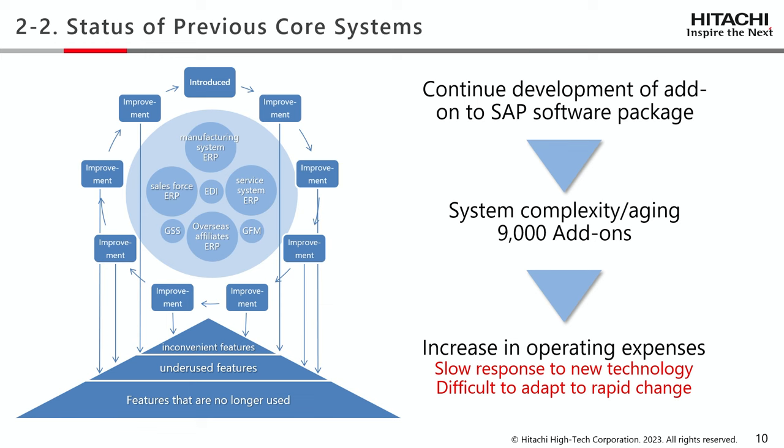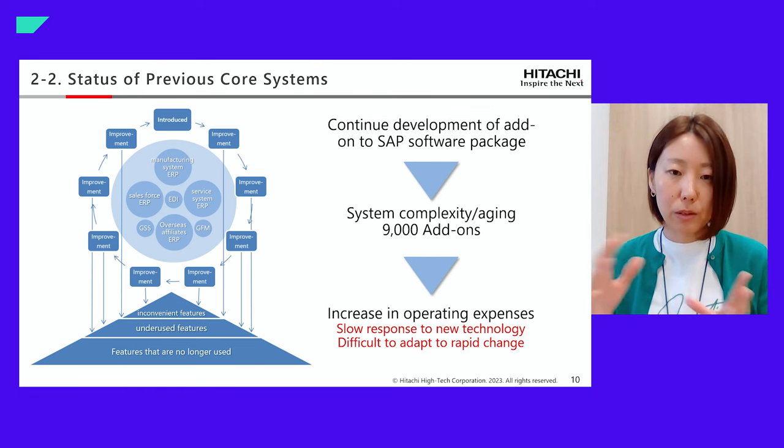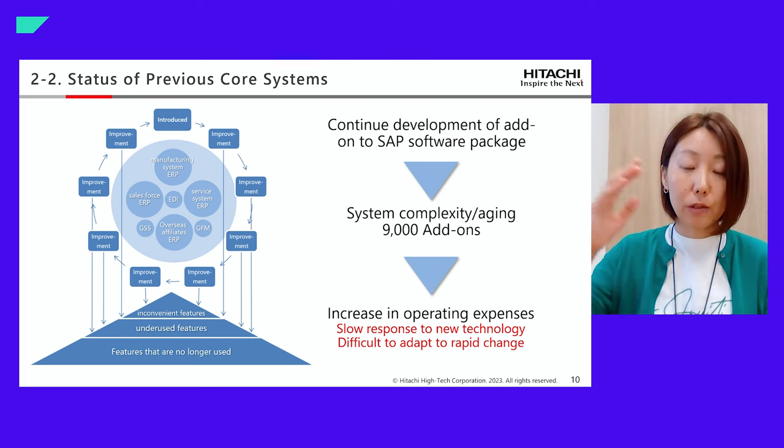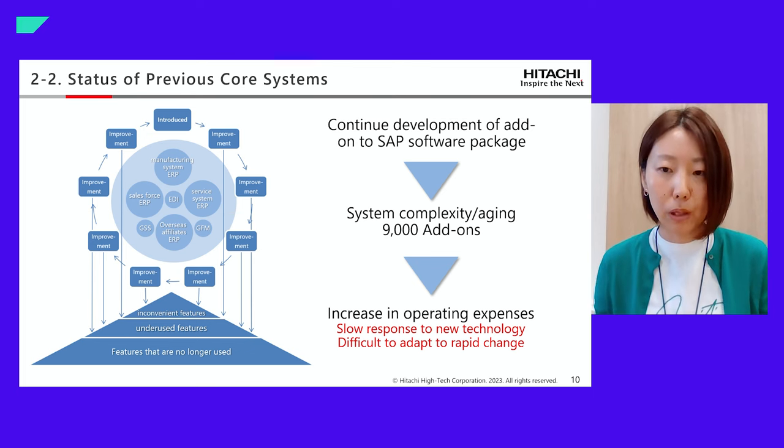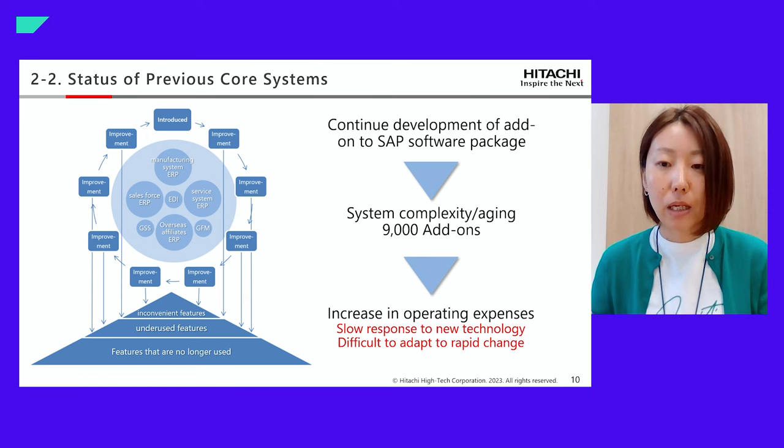In terms of our previous core systems, we implemented SAP's ECC for all of our companies about 20 years ago. In order to support four business segments, we continued to develop add-ons on ECC itself. It accumulated about 9,000 custom objects in total over 20 years, such as user exits, appends, tables, report programs, system interfaces, and so on. It was so complicated and deteriorated in our ECC that it increased operating expenses, made us slow to respond to new technology, and prevented us from adapting to rapid change.